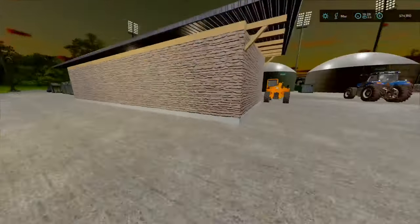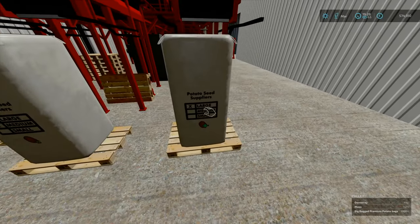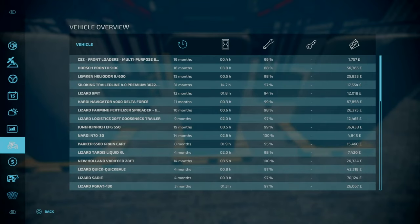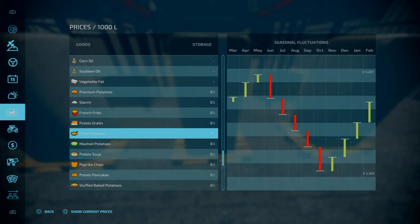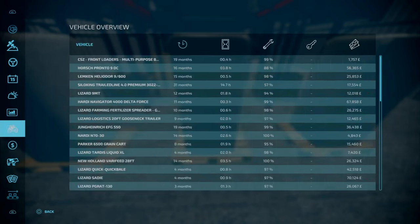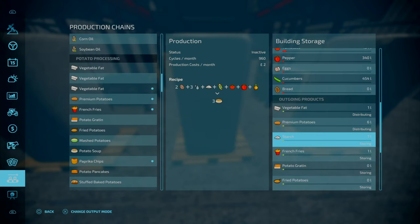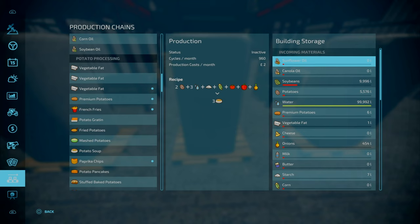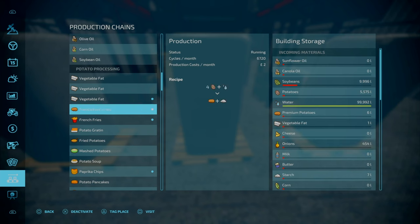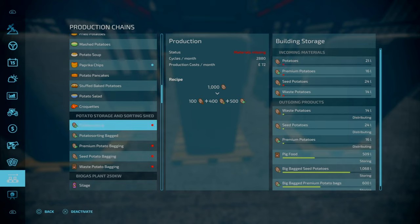Whilst all that is churning away, yeah, we're getting the green potatoes. Are they not being used? So this sent them to distribution, right? Yeah. Should look at the instruction manual for this. But I'd say not. Okay, premium potatoes has distributing, all good. No, don't do that. But yeah, the potatoes, that's already been sorted.